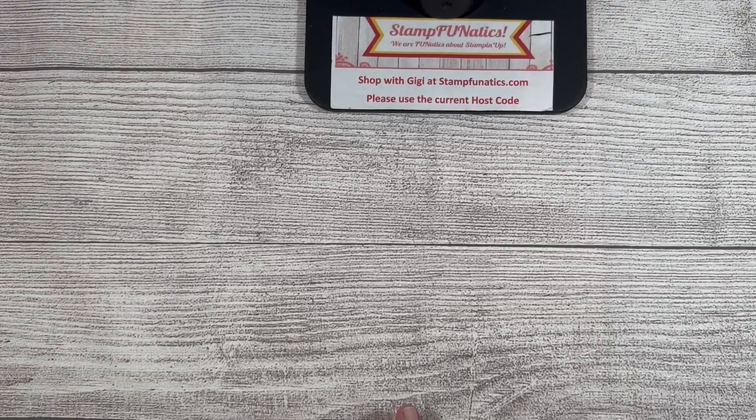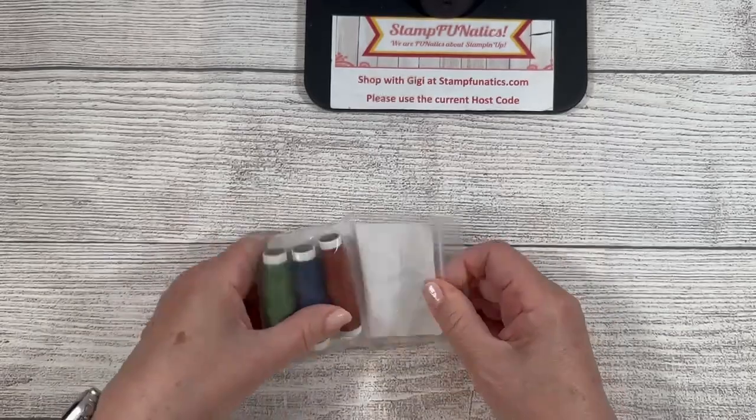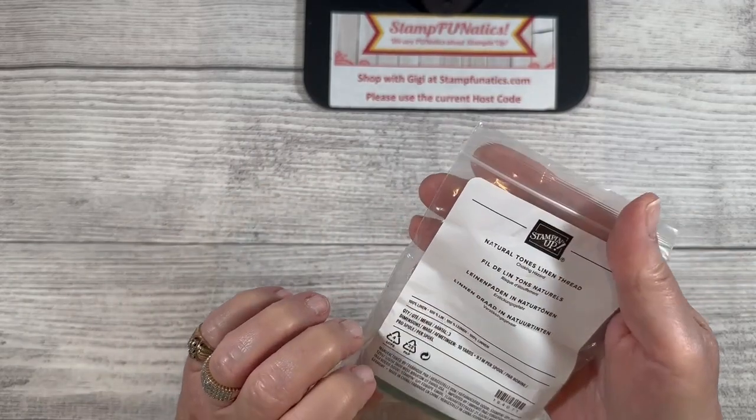Okay. Then I got some twine. We had some natural tone linen thread, and I believe that's a garden green and maybe a night of navy, or I'm not sure of the colors. I didn't list them on here.